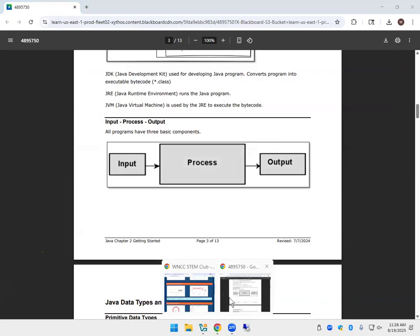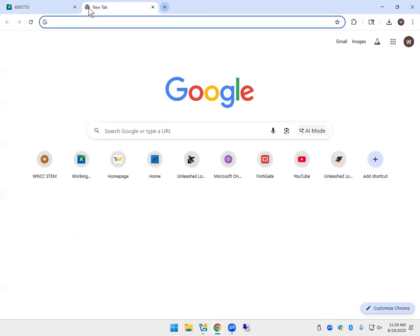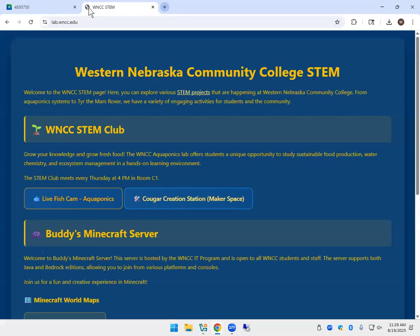That's input. Input can be a request. It can be information. It can be lots of things. That's all input going into the program. And when I go to lab.wncc.edu, that is talking to my Internet Information Server, which is a web server on my server back there.